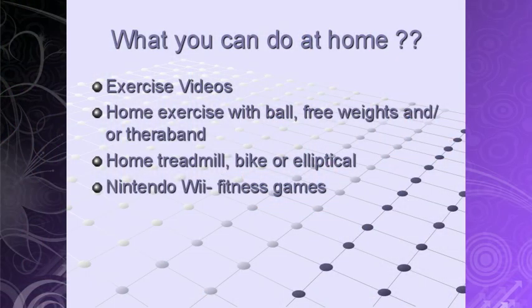Exercise videos, or I know sometimes on TV you have those exercise shows on in the morning on some of those different channels. You could do those. All you need at home is a ball, some free weights, rubber bands, anything like that. Really, an exercise program can be set up, and if you happen to be in the hospital, we can help you as therapists get something written up, or we've even sent some people to an outpatient PT to work a couple of sessions and get a good outlined home program that you can use. Or home treadmills, bikes, or ellipticals. But if that was me, I'd probably use it to hang clothes or something.